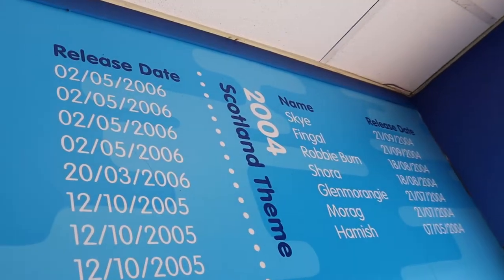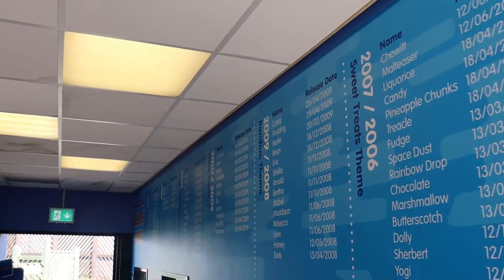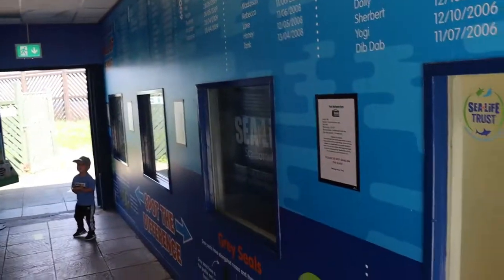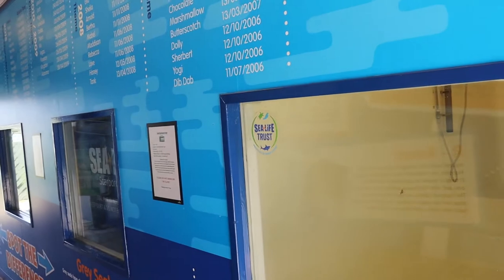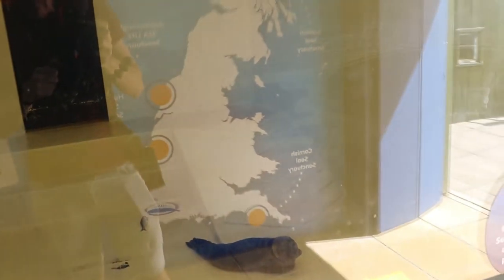Up here we have a list of all the seals that have been rescued all the way from 2004 up to 2016. So you can see a lot of them have been rescued and rehomed, which is great. There's only one here at the moment as well. But there'll be more entering soon, probably, because it's around that time of year.